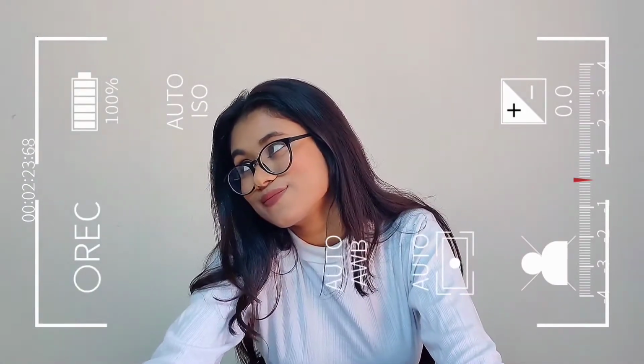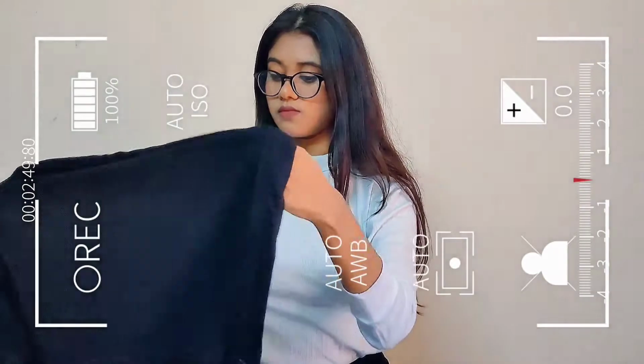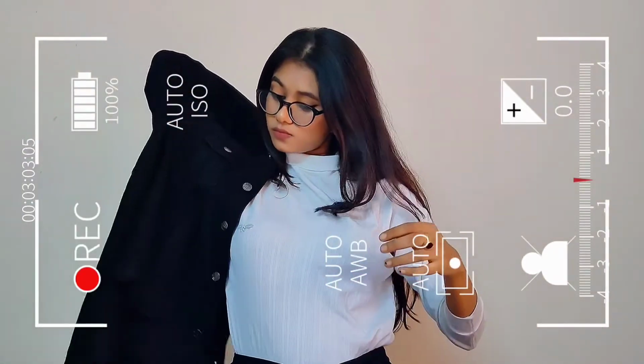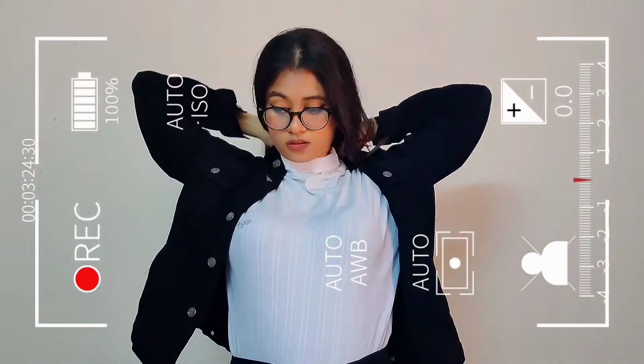Second thing is a white body tight turtleneck. It will go with anything like a black slit dress. The third item is a black or blue oversized denim jacket. Oh my god, I just now got this jacket. This is so freaking thick. I don't know, it's pretty warm, and yeah, you can wear it with a turtleneck or even a t-shirt.